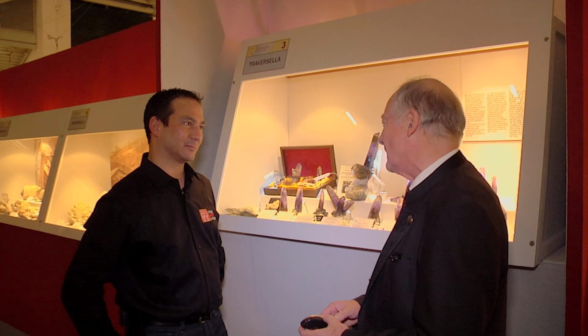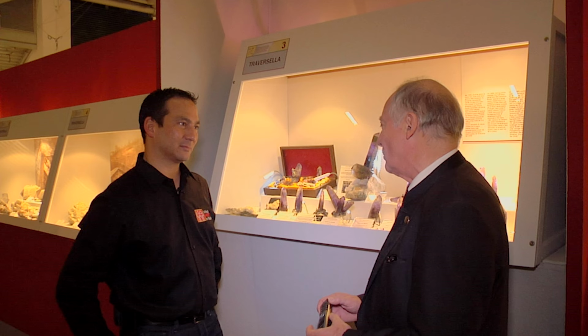And I went to Tucson in '64, the first time, and I saw one amethyst from the Alps. I did not believe that in the Alps this kind of material can form. I bought immediately the only one I saw there, and then I put it in my collection and forgot it. And this year we came to the Traversella area to make a special exhibit.